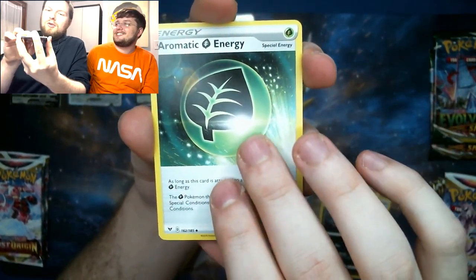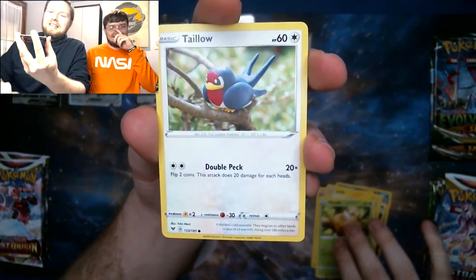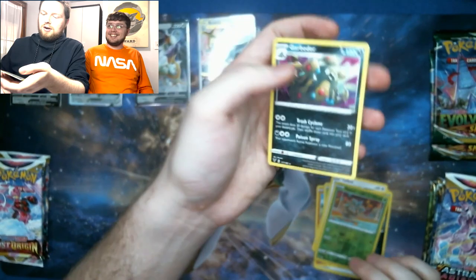Krokorok. Romantic energy. Of course I see him, Brian. How could I not know? Tauros, Sandile, Pineco, and a non-holo Garbodor.